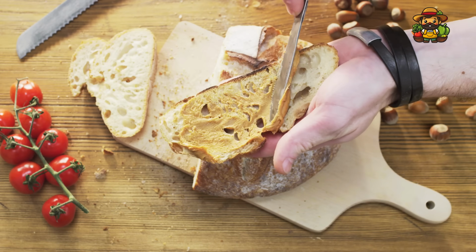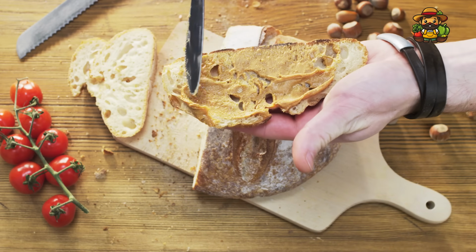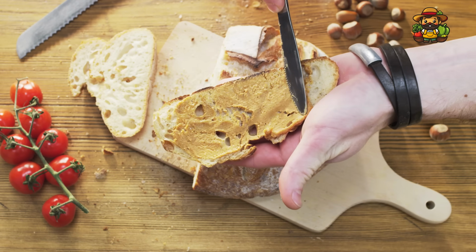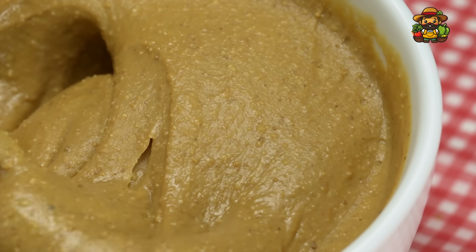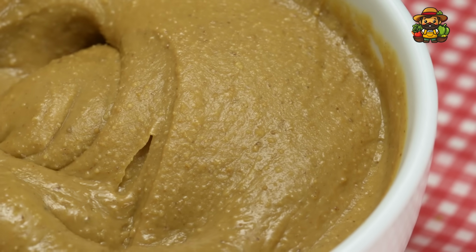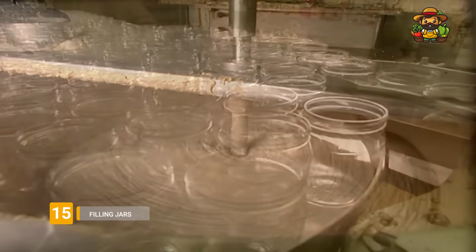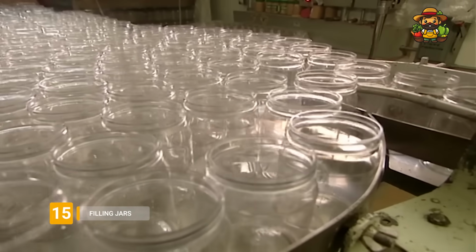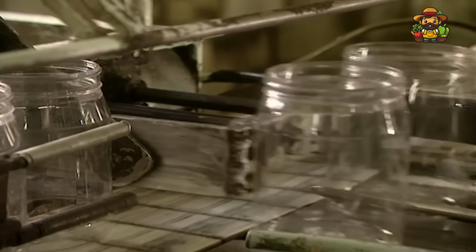The result is a smooth, creamy spread that stays stable on the shelf and is easy to spread on bread, crackers, or anything else you might want to pair with peanut butter. Once the peanut butter has reached its final texture, it's ready to be packaged. The finished product is transferred to automated filling machines that carefully portion it into jars.